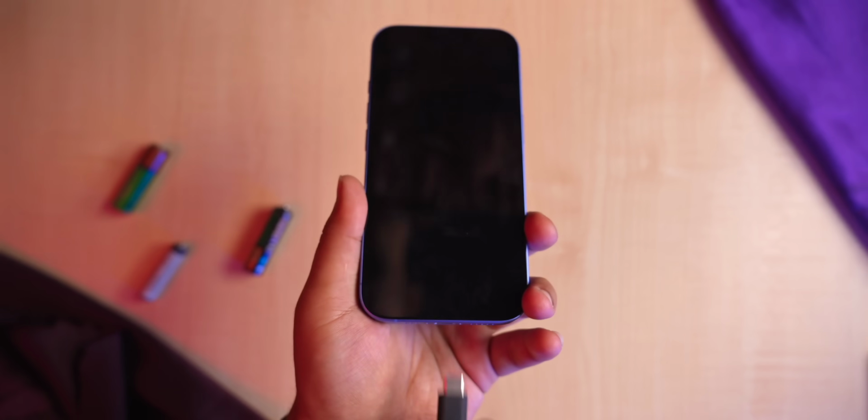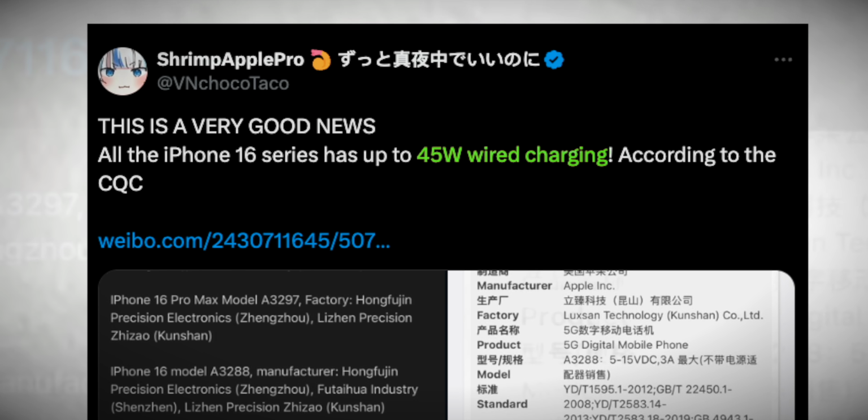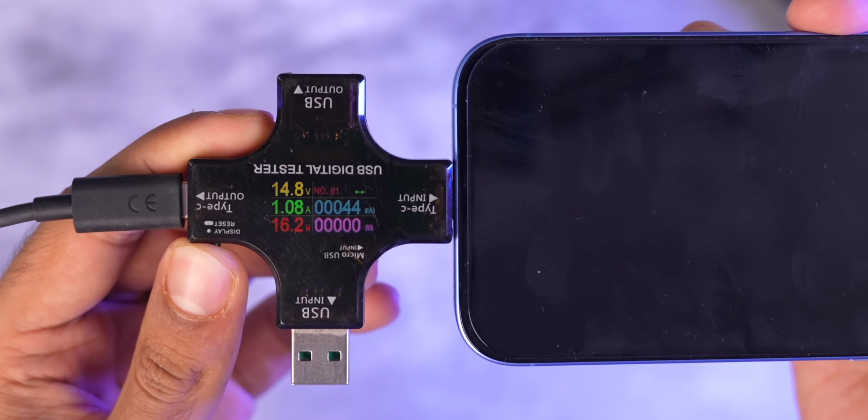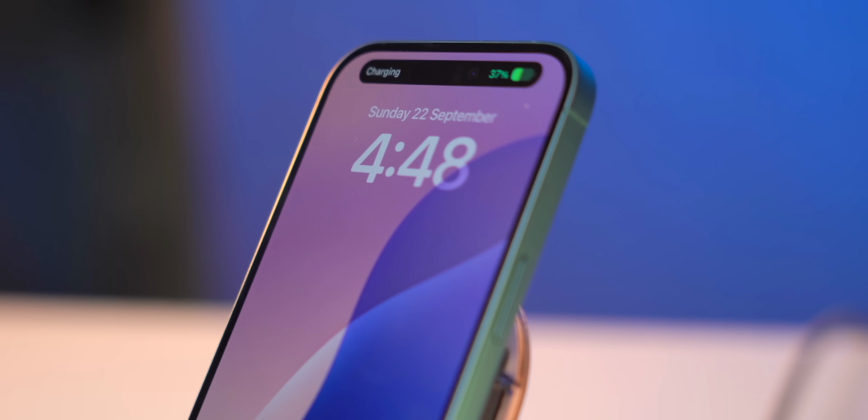And in terms of charging, you also get the Type-C port on both iPhones with USB 2.0. Now, as per this Twitter post, the China quality certification certified 45 watt of fast charging on iPhone 16. But as you can see here, it's about 70 to 90 watt only. So long story short, iPhone 16 also has 20 watt of wired charging just like iPhone 15, but you do get 25 watt of wireless charging with a new wireless charger, which is funny. In my 10 years of experience, for the first time I have seen a smartphone which can charge faster wirelessly than compared to wire charging.